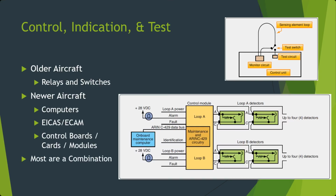So here was that. I was talking about the different test switches. Older aircraft was all this kind of relay and switch based. Newer aircraft, it's going to be done through some kind of a control module, whether it's a card or a computer. And here you can see that's going to put out information. It can do analog to turn on things like lights. Now you can see these are 28 volt DC. Oftentimes these run on both DC and AC, or at the very least they run on DC.